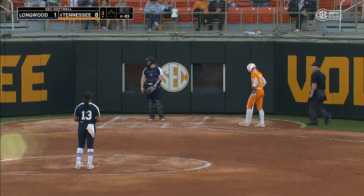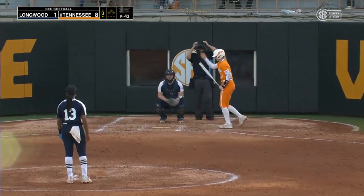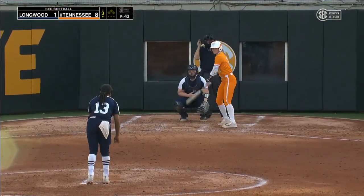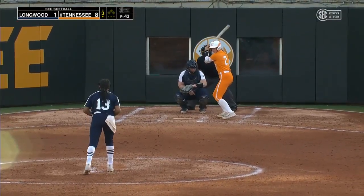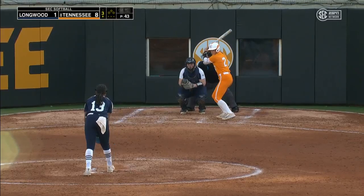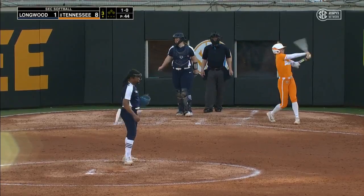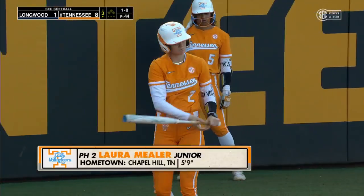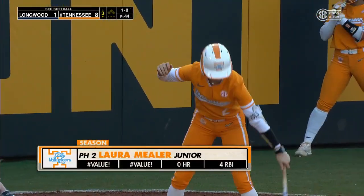And Boo, really the story offensively for Tennessee is they've been patient at the plate. They've been gifted 8 walks and have had a solo homer and a grand slam to add up to the big 8 snowman on the scoreboard. I like the Lancers' fight, come back, answer back with a run after a 7-run second inning. Burton just needs to settle in. She's got hitters that can hit. She's got to shorten up these defensive innings and let them work.